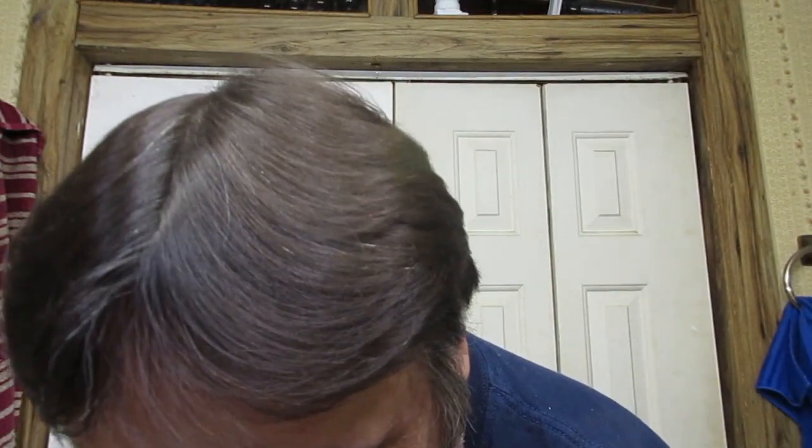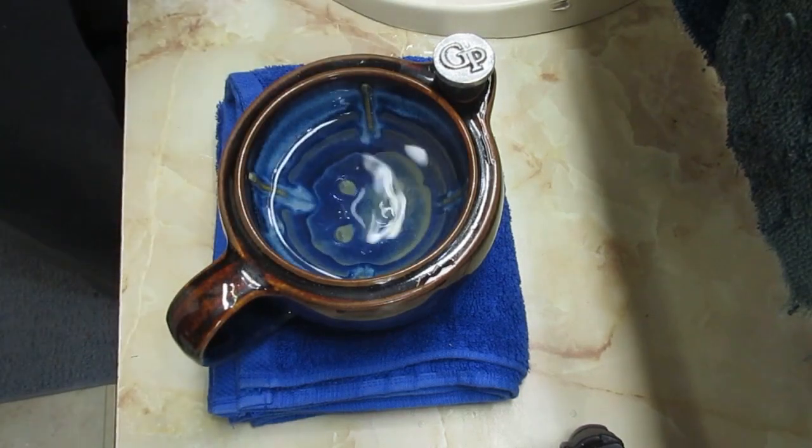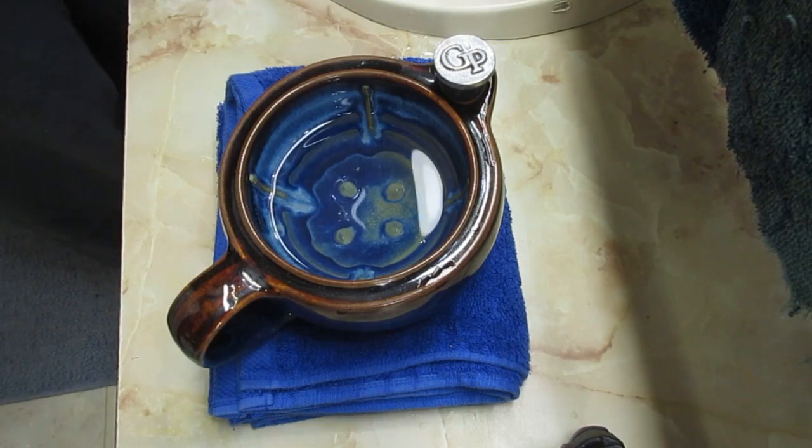And we're gonna load up a brush and start shaving. Got my scuttle, which I use quite a bit even in warmer months.